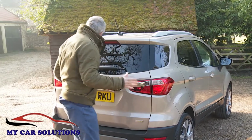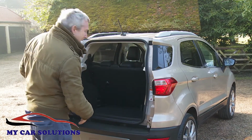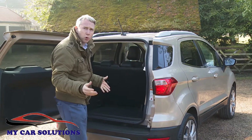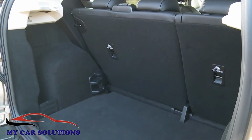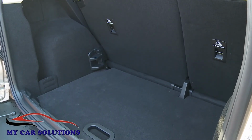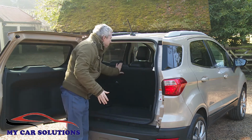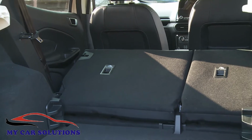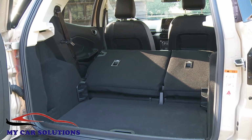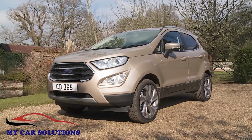Finally, let's take a look out back, where the side-hinged tailgate can make boot access rather awkward, particularly if you're backed close to a wall. Inside, an unremarkable 356-litre trunk capacity is on offer. If you push forward the 60/40 split rear backrest, it's extendable to 1,238 litres.